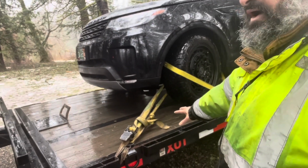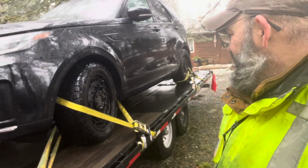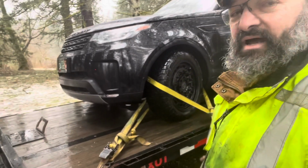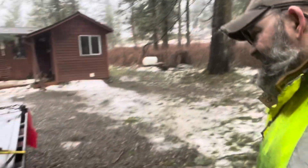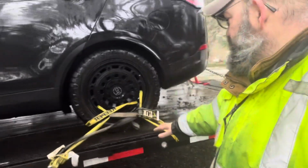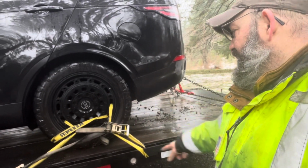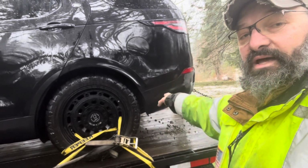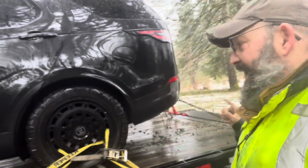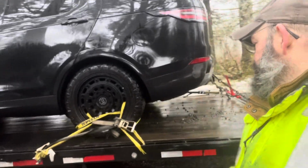Got straps in the front. I've got the axles. I've got the wheels strapped down. Here we go. We got the front straps. We got two straps on the front around the wheel well, crisscross. We got a four-way strap here. Believe it or not, this looks complicated, but it's not. It's in between the wheel supports and strapped together, so it anchors it that way, forward and back. So this is actually a four-way strap setup.